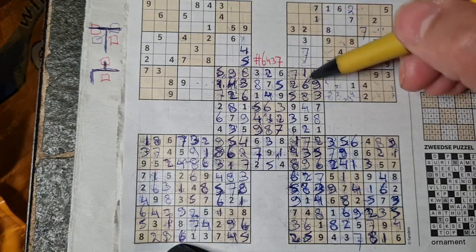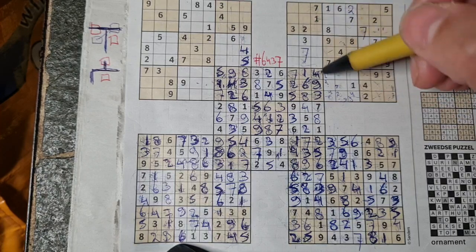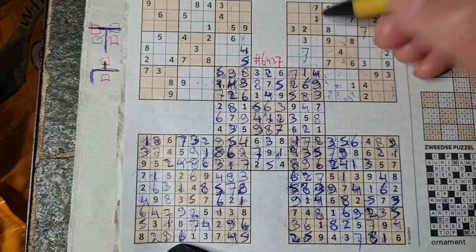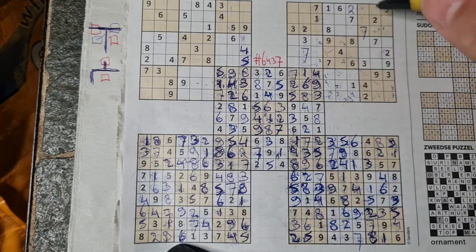2 in this column, 2 in the second column, so third column, only 3 places left for the 2 should be here, here or there. We see a 2 in the middle row, no 2 there. 2 could be here, could be there.